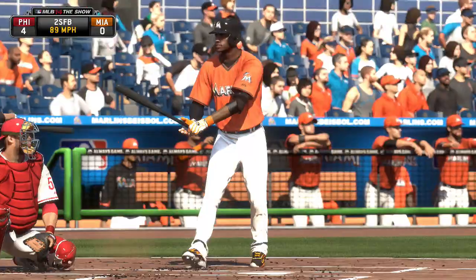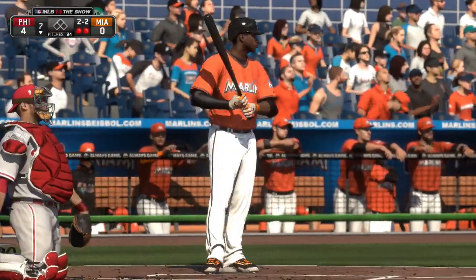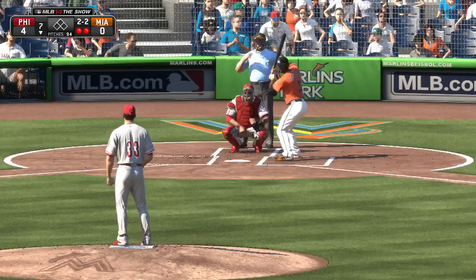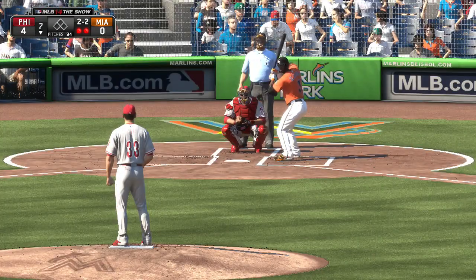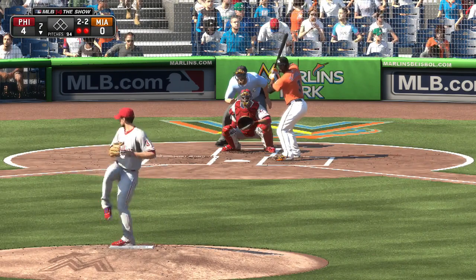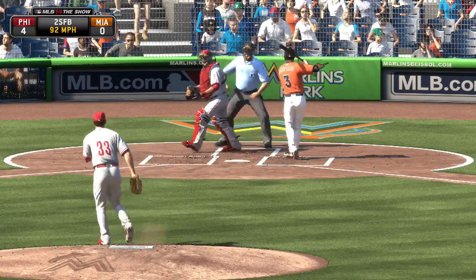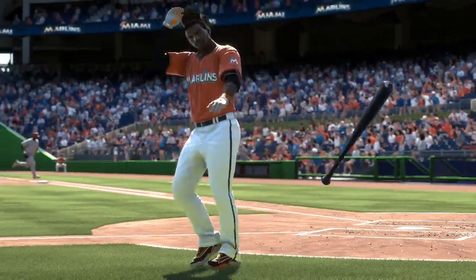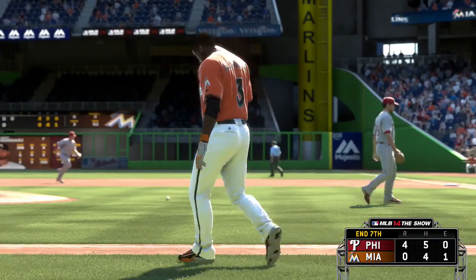And they'll try to get him fishing there, but he won't offer in the dirt, and it's back to even at 2-2. And the hope was that he would have chased one of those pitches, but now on 2-2, I don't think you fool around anymore. Oh, got him looking at the two-seamer, and that'll end it. 1, 2, 3 go the Marlins. They're down 4-0.